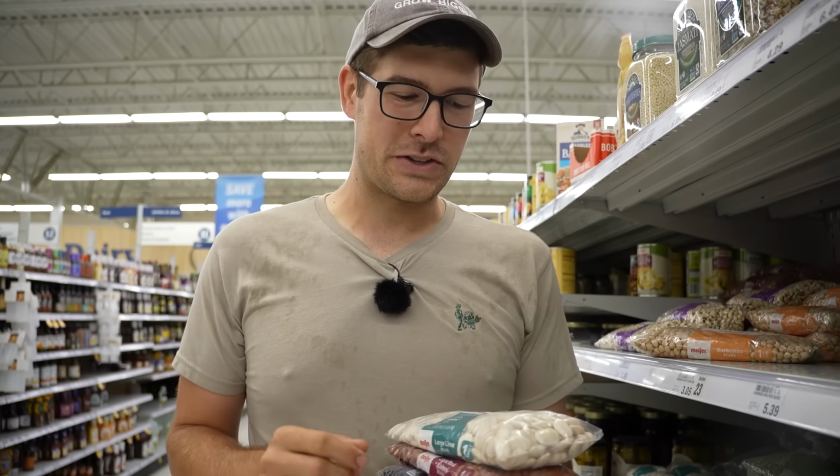So when you're looking at beans, they all pretty much have the same breakdown when it comes to vitamins and minerals, protein per gram. They're all very similar. What's not similar is the size. And the size of the bean actually really matters when it comes to the special use case for the navy bean, as we're going to talk about.